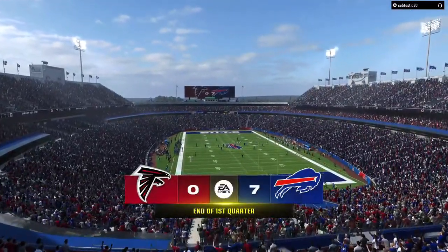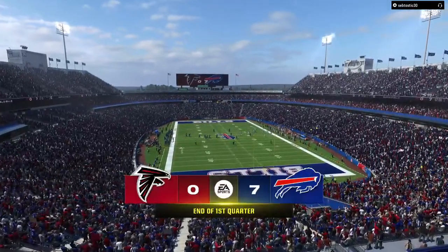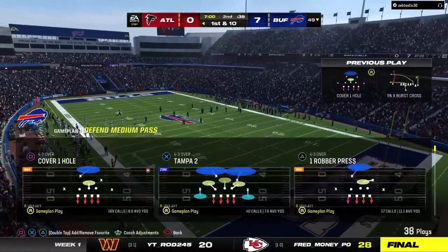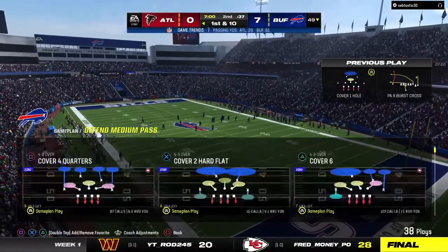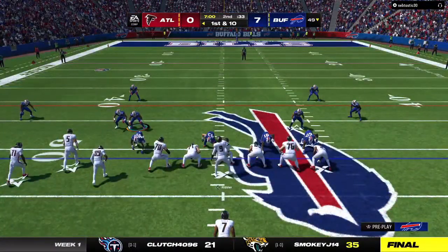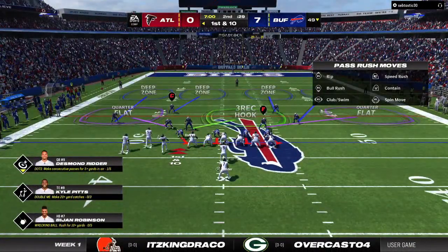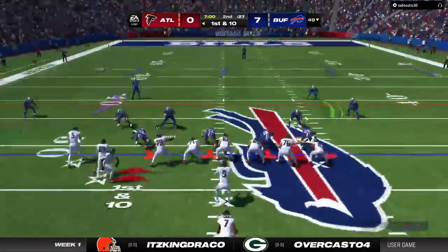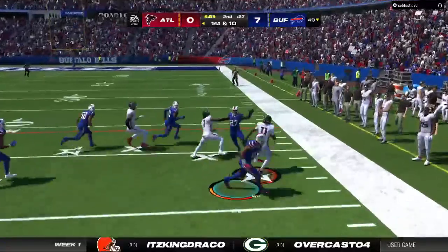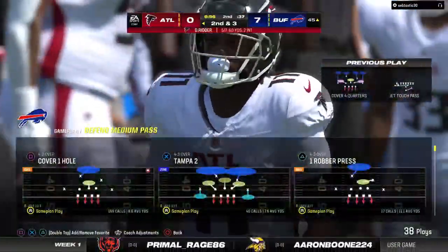After 7-0 on EA Sports. Second quarter now, Falcon football, as they've got it with a 1st and 10. Down. Oh, they're going to run a little pop pass here. And he's out of bounds as he gets this down to the 45.